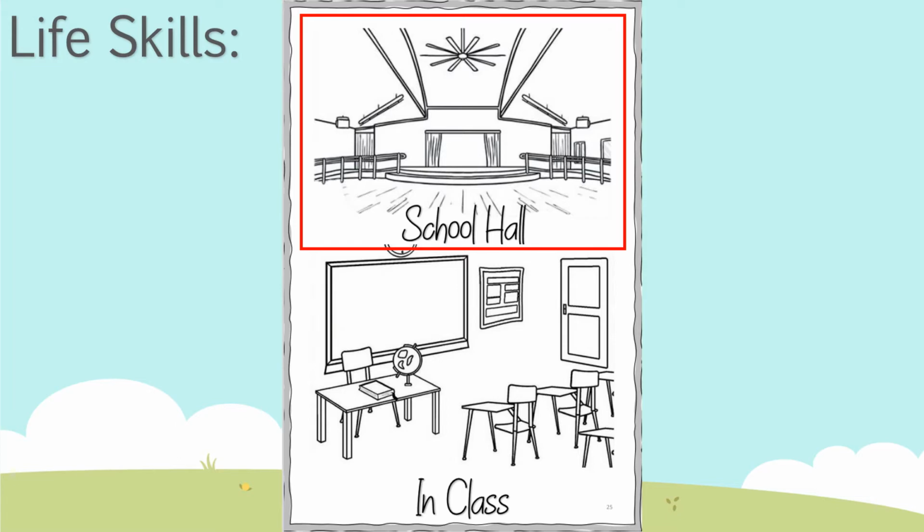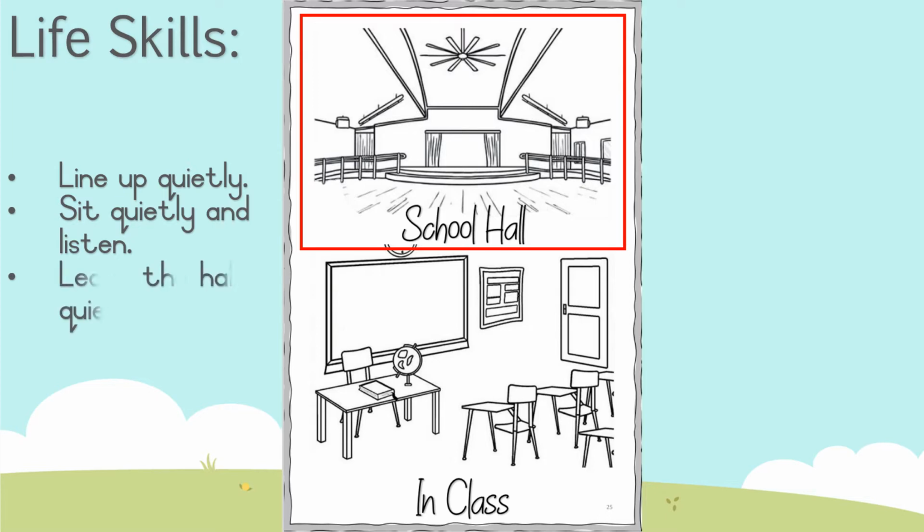Next, we have the school hall. You guys haven't gone to the school hall yet, but you will be going soon. The rules for the school hall are: line up quietly, sit quietly and listen, and leave the hall quietly in a row.